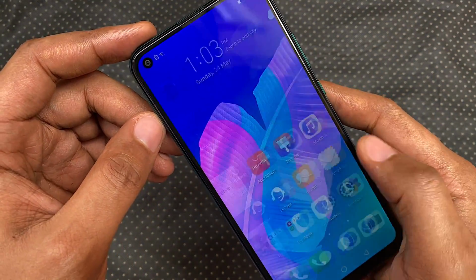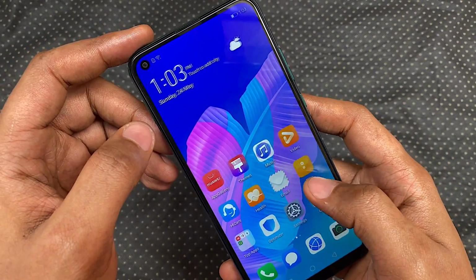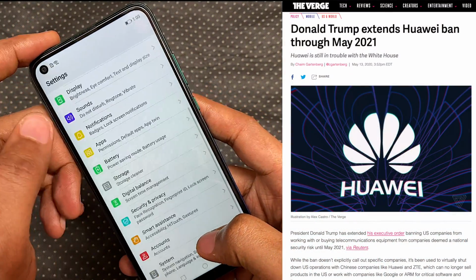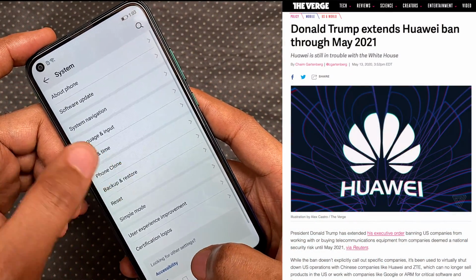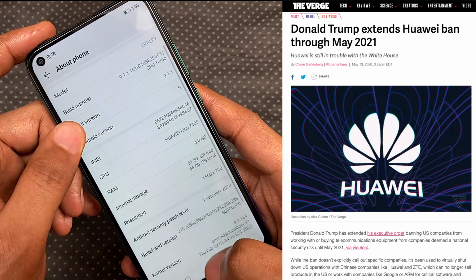As most of you know, there was and still is an economic conflict between US and China. Because of this, since last year, Google has been prohibited from preloading Google apps including Gmail, Google Maps, YouTube, Play Store and other Google services onto new Huawei devices.